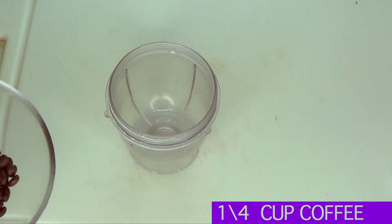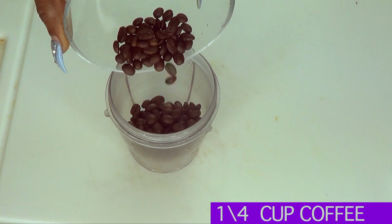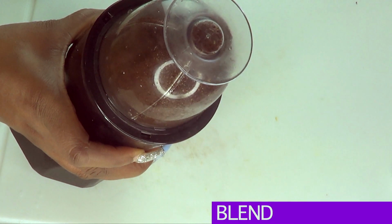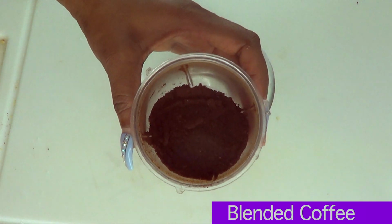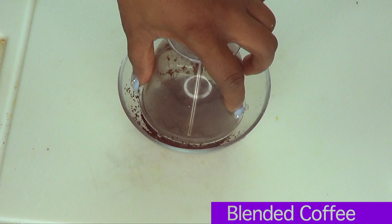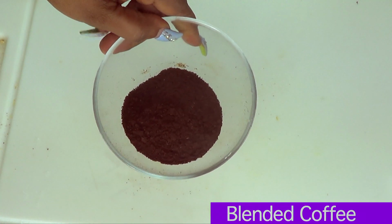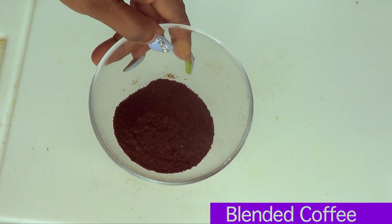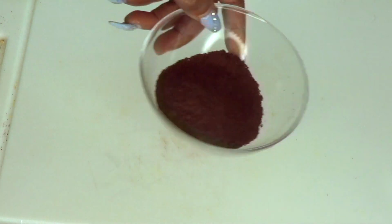Now what I'm going to do with these coffee beans, I'm going to blend them to a powder. So I'm going to blend about a quarter cup of coffee beans. And take a look at this. You want to make sure that it's blended to a powder form. Let's pour this in. And you can actually blend this coffee and keep it in your refrigerator in an airtight container for about 6 months, okay? Now let's put this aside and we're going to move on to the next ingredient.